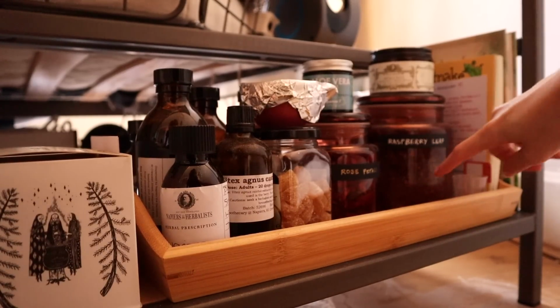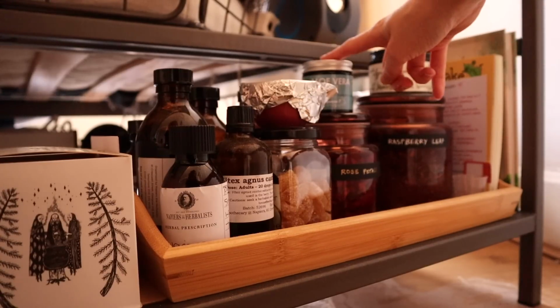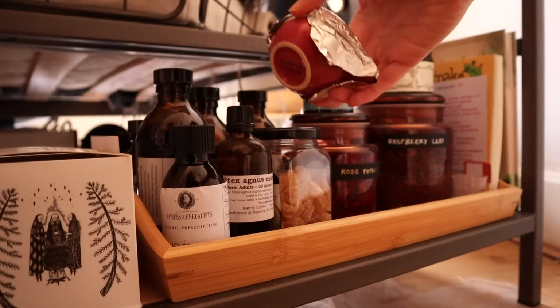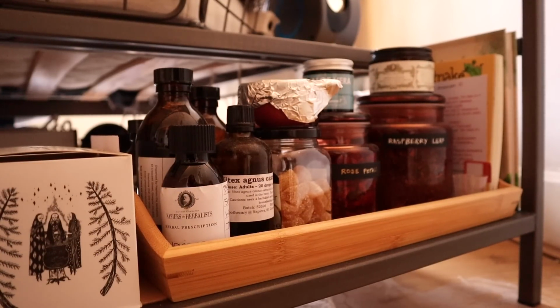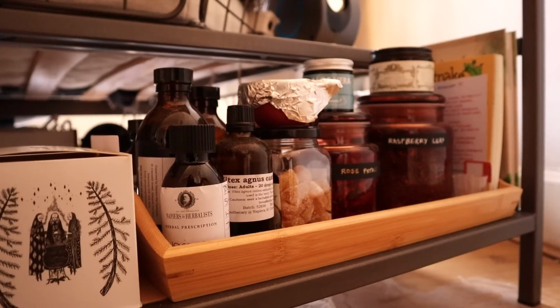So I've got some ingredients. I've got raspberry leaf, rose petals, an arnica cream, and an aloe vera gel for burns. I actually just made this little cream yesterday because my shoulder has been a little bit achy recently, so I mixed together some arnica with a little bit of clove essential oil, which I believe is a mild analgesic. It has mild numbing properties, so I was hoping that would help. It did actually. Some ginger for nausea, and then I've just got some tinctures.